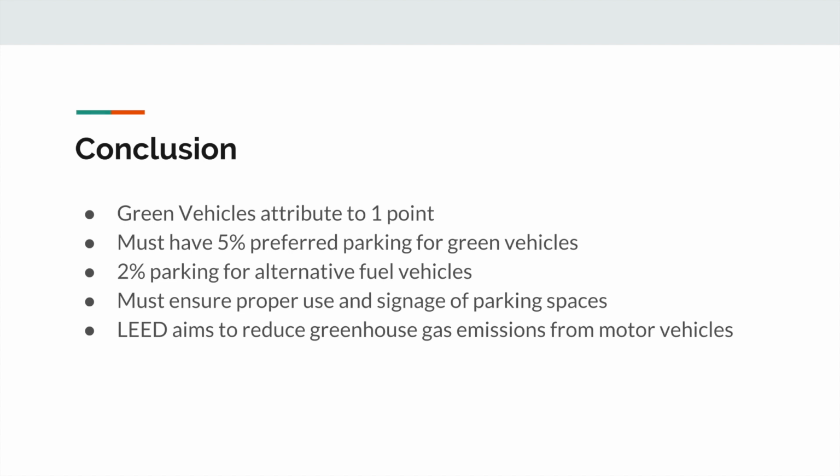LEED believes that by not only promoting and incentivizing green vehicles, but by slowly adjusting the required preferred and alternative fueling stations, it will promote individuals to switch to greener vehicles, as well as promote builders to see the value of these changes when designing in the future.